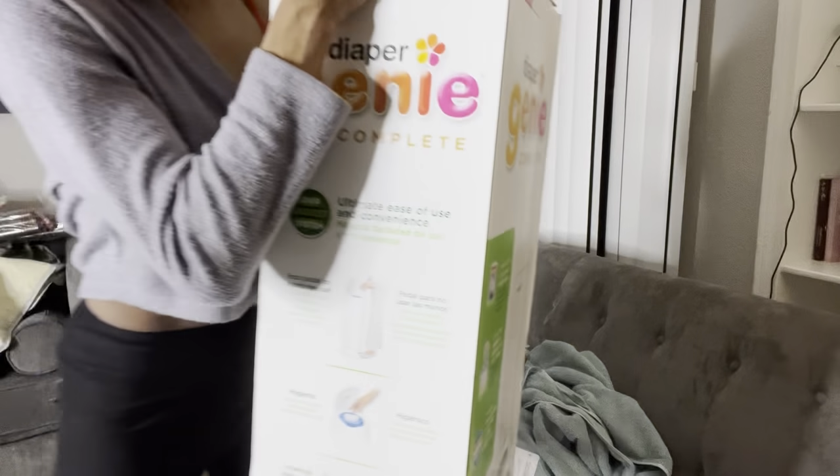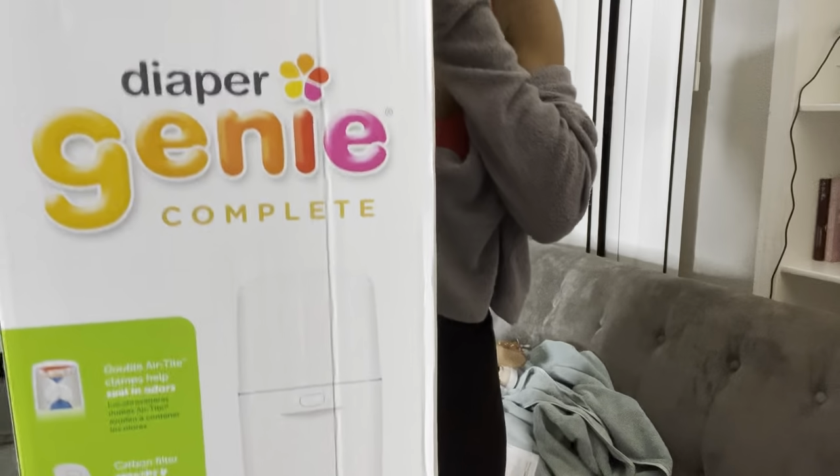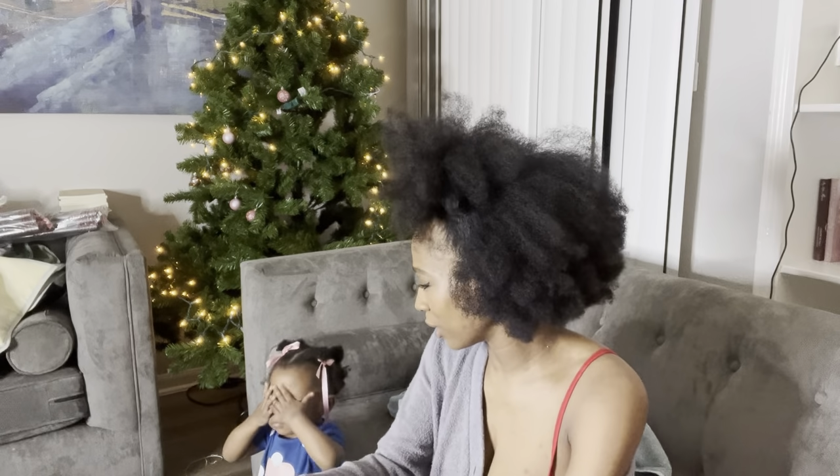Also from Target, I got a diaper genie. Finally, I have the diaper genie, and I did get some refill packs, I guess for the trash bags. I got those. Let's get into the Target scents.